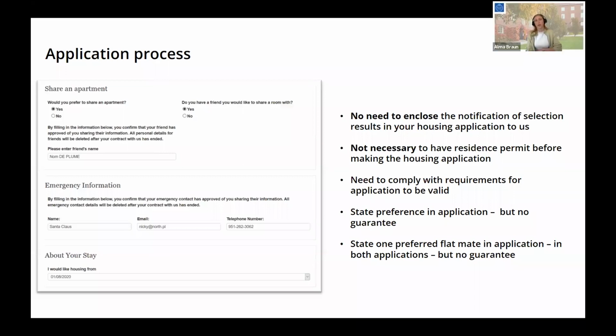Thank you. And an important note, make sure to state more than one preference in your application. You need to state at least 3 choices, or else you will be allocated to a randomly selected room if your first choice is not available. So please state 3 at least.